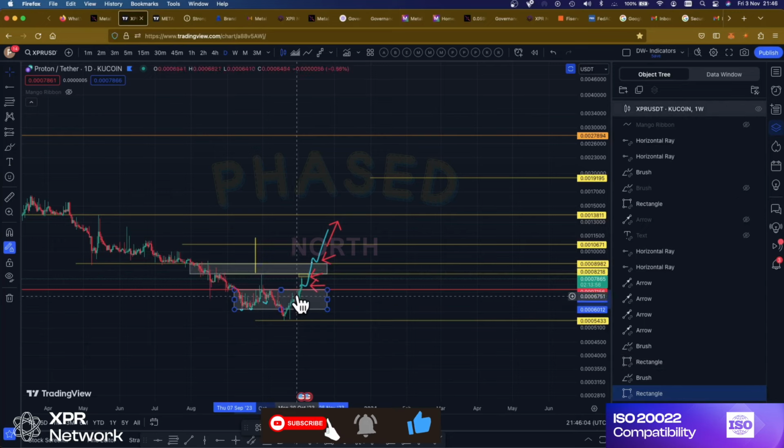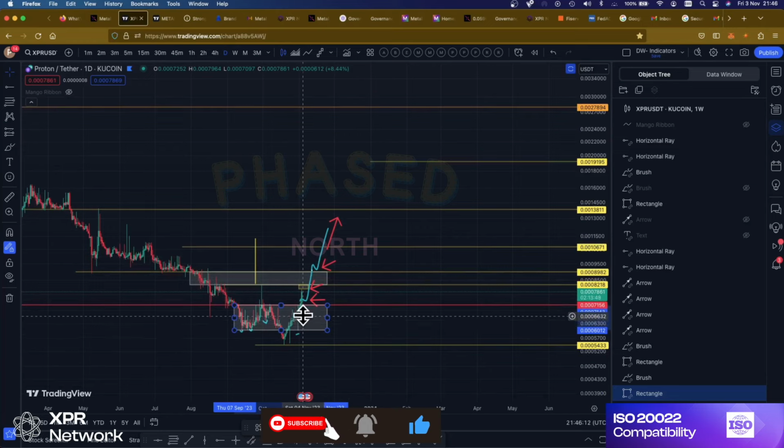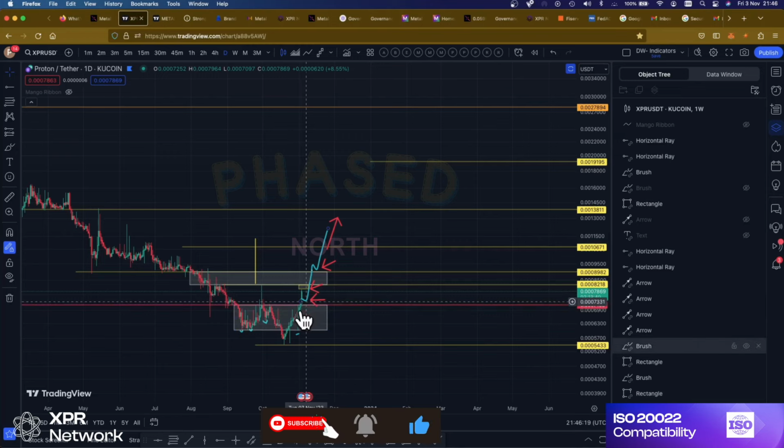0.005433. Now it's come up here, broken through the bots, and I was expecting it to test. So what I've done on the second, I had drawn in a retest range here and a retest range here and a retest here. So these boxes will tell you that there is a high likelihood of support and resistance and ranging going to happen.